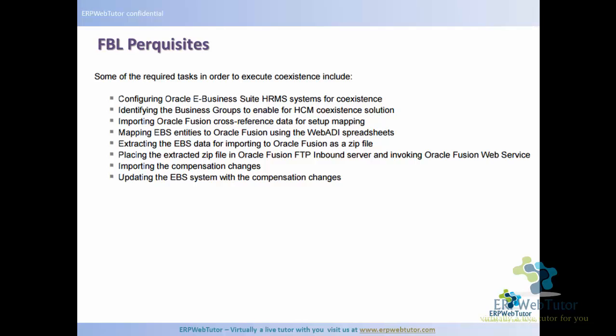Importing Oracle Fusion cross-reference data for setup mapping, which we already covered. Again, some of these concepts will be even clearer when we see the HDL in action. Mapping EBS entities to Oracle Fusion using the Web ADI spreadsheets. Extracting the EBS data for importing to Oracle Fusion as a zip file. This zip file option is for HR to HR. You can generate the .dat files for the HDL process. Placing the extracted zip file in the Oracle Fusion FTP inbound server and invoking the Oracle Fusion web service.